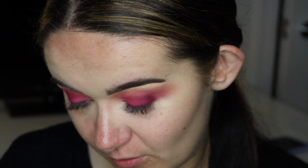I feel like that lighting is a little bit better. I am going to keep it matte because I might add a little pop of shimmer at the end, but I want to apply some concealer under my eyes. I always tend to do this before I put my foundation on nowadays.